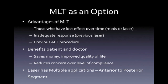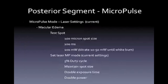And also the other thing is that these lasers have great multiple applications. As a comprehensive ophthalmologist, I can use this laser both for the anterior and posterior segment. When I'm using MicroPulse, though, for the posterior segment, it's a little different than that for the MLTs.